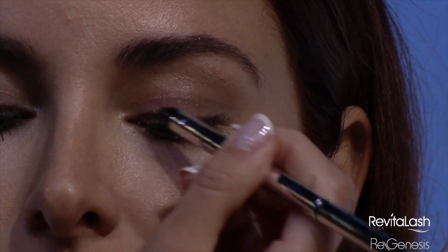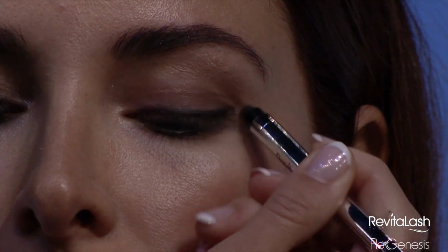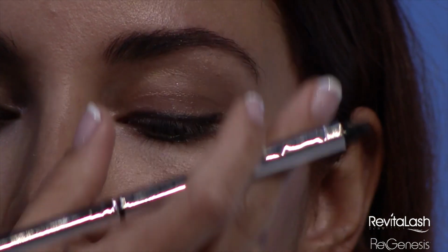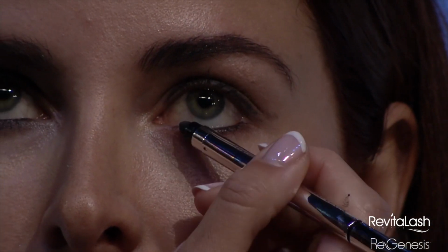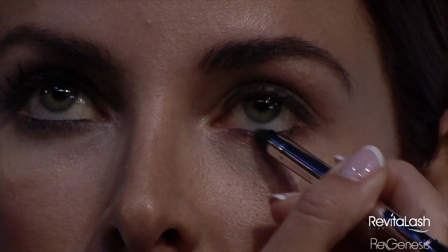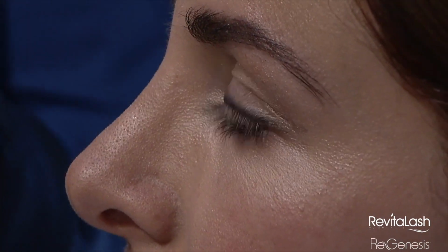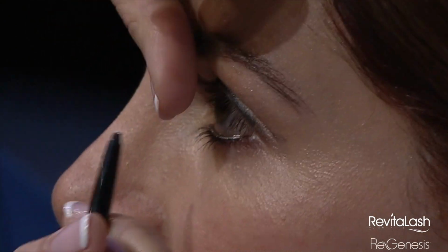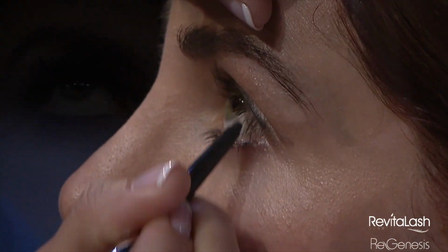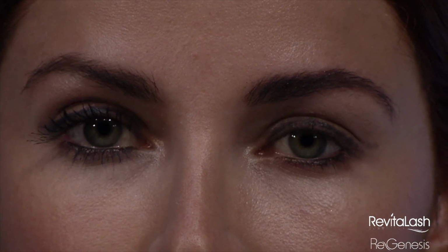So I can go ahead and just smoke that out, which is really on trend right now because we're trying to create a softness, like a baby doll look. Open the eye for me. So I actually believe in doing the waterline if you've got a large eye, just to close the eye. But if you have a small eye, you might want to stay away from the waterline and do a tight lining technique. But I actually love this liner because it contains vitamin E and it's got silicone emollients in there, so it doesn't scratch the skin, it doesn't pull the skin at all.